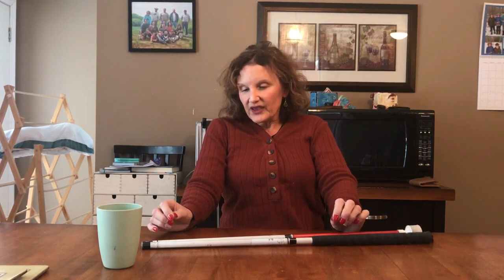Whether you use a cane, a guide dog, an Uber, tandem bicycle, remember that's a bicycle built for two, you will need to sit in the back. Don't even think you're going to sit in the front. However you get around, it is important to get out, to have a way to get around, because you don't want to feel trapped in your home. We all have to get out and move around sometimes, and it's important to have a way to do that.